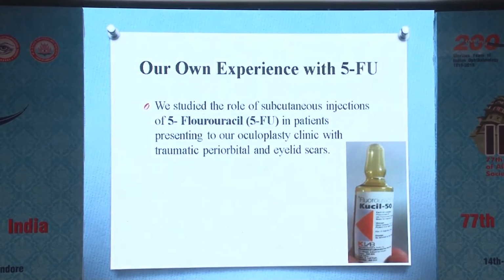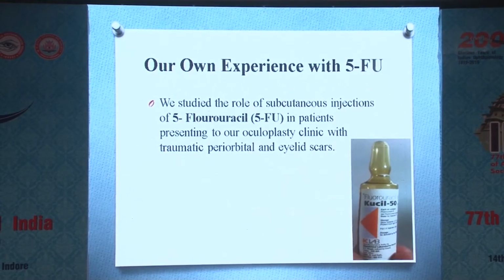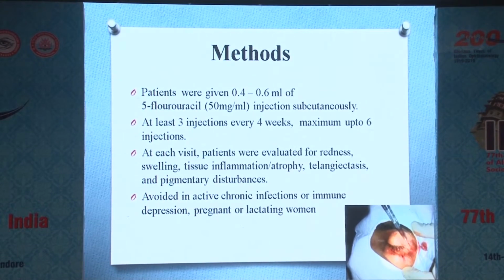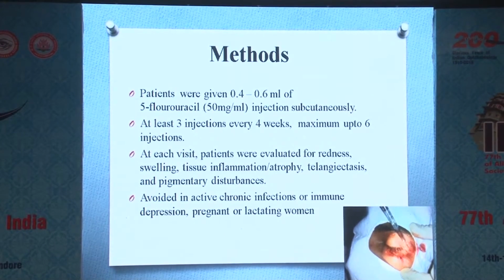We studied the role of subcutaneous injections of 5FU in patients in our clinic. Patients were given 0.4 to 0.6 ml of 5FU injection. At least 3 injections every 4 weeks, and a maximum of up to 6 injections, were given. At each visit, the patients were evaluated for redness, swelling, tissue inflammation, atrophy, and pigmentary disturbances.